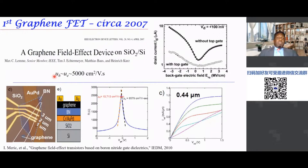As I mentioned earlier, the Columbia University group identified that hexagonal boron nitride was the best material to combine with graphene in order to get the best properties. These are the results: a very nice symmetry between the positive gate voltage and the negative gate voltage. When you have the symmetry, that means you have very good quality material. Mobility is approaching 10,000, much higher than silicon.